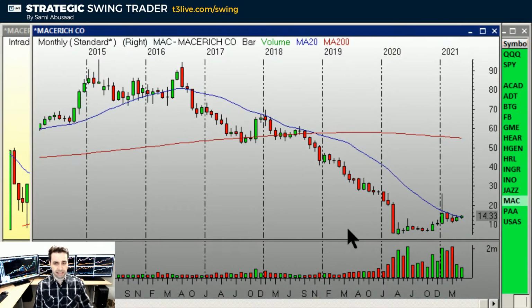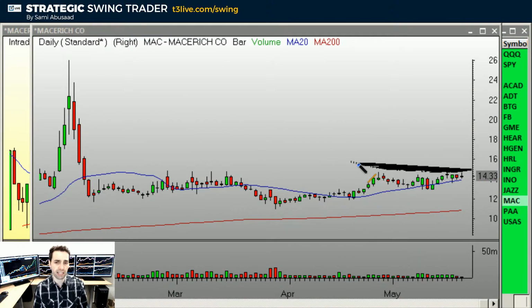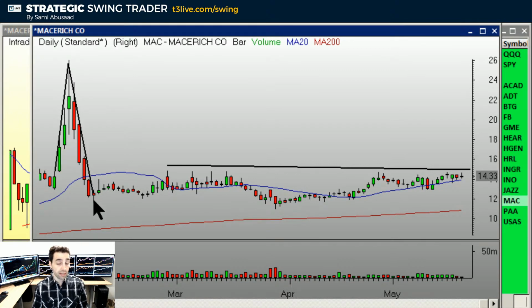MAC is a transition A breakout on the monthly chart, and on the daily chart has just a breakout over 14.86, so over the entire base. Now when a stock gets crushed like this, a lot of people think, oh my god, it lost 50% from 26 to 12. It means it's on a discount. It's on sale. Let's buy it. And they think it's gonna go right back up. No, it doesn't. It usually takes a long time for the stock to recover.